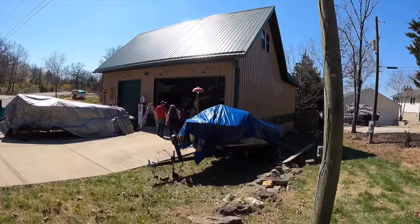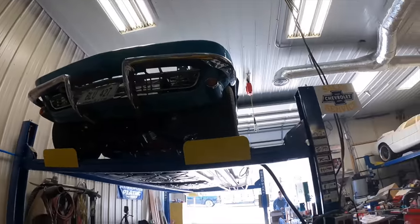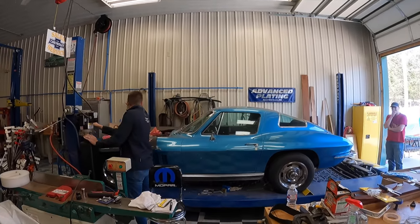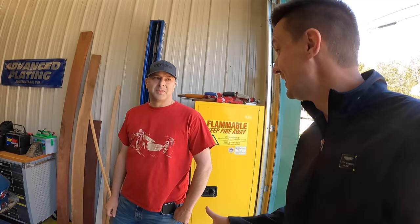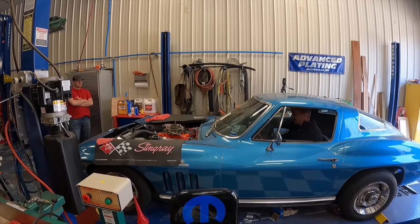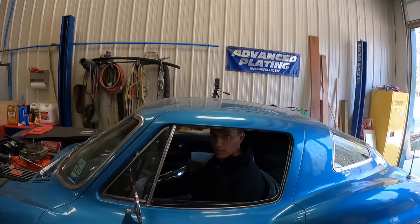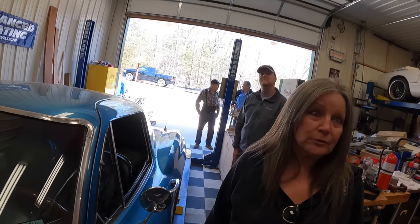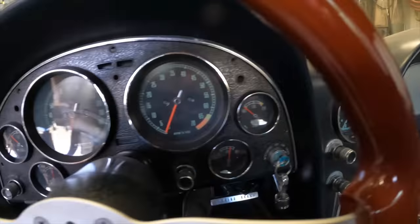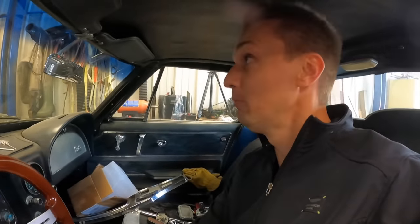Inside the garage. A Nassau Blue 427. That's been sitting up there for years. We'll just see if it starts, if it turns over. Oh, absolutely. It's running. How long has it been sitting? 4 or 5 years. Clock works. Tack doesn't. Good oil pressure. It's unbelievable. 5 years.